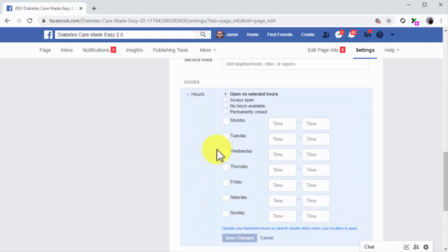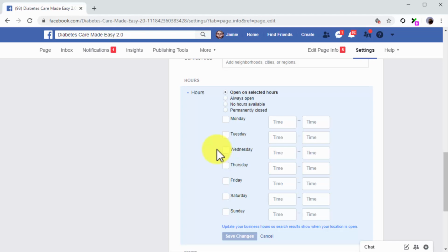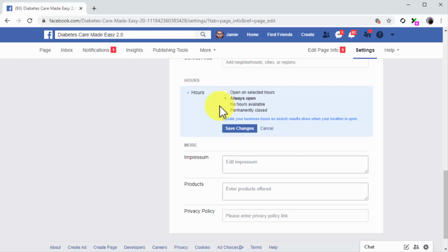Here you're going to select the open hours that you'll show on your page. If you have a physical store or business that customers can visit, select Open on selected hours, then select your open days and times below. If your business is 24 hours or always online, you can select Always Open. Now, if you're online only and don't take live orders or consultations, select No Available Hours. You can click on Save Changes after selecting your hours.